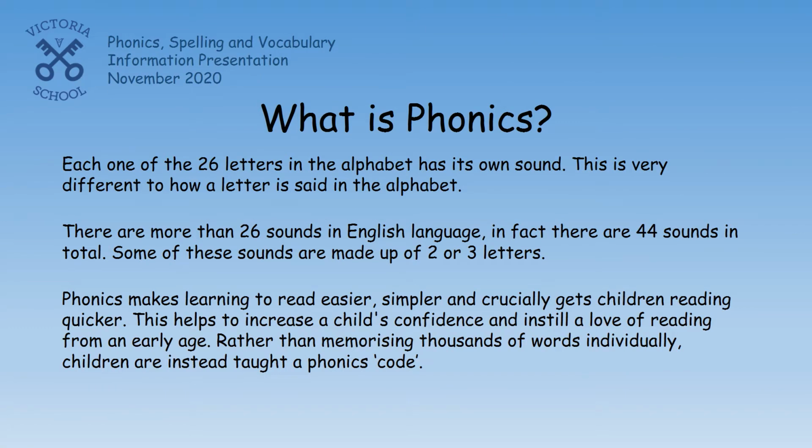Each of the letters of the alphabet has its own letter sound, which we teach children individually, one lesson at a time, alongside its letter name. For example, the first sound we teach the children is S, and we teach them that its name is S and the sound it makes is S. Although there are 26 letters in the alphabet, there are more than 26 sounds in the English language. There are 44 sounds in total.